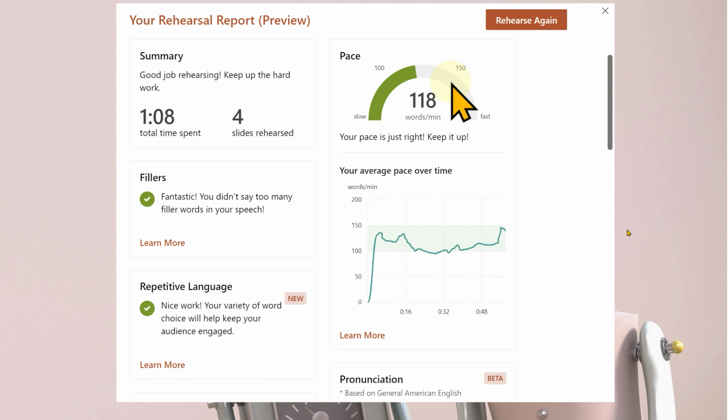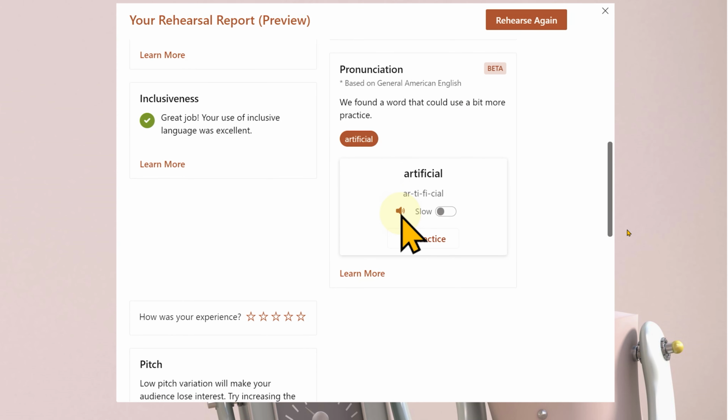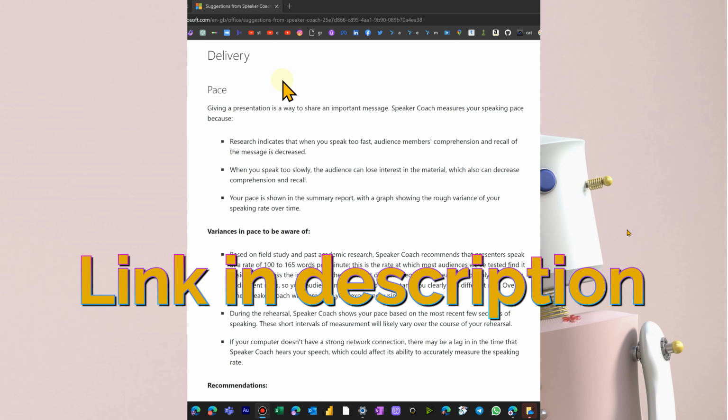It's telling me overall pace was like this. Across time, it looked like this. You did use good vocabulary, but some pronunciation was bad. It will allow you to hear the pronunciation. Artificial. And you can even practice. Even the eye contact part, it's actually showing me a comparison of my own way of speaking, saying this one is bad, this is how you should do. This is outstanding.